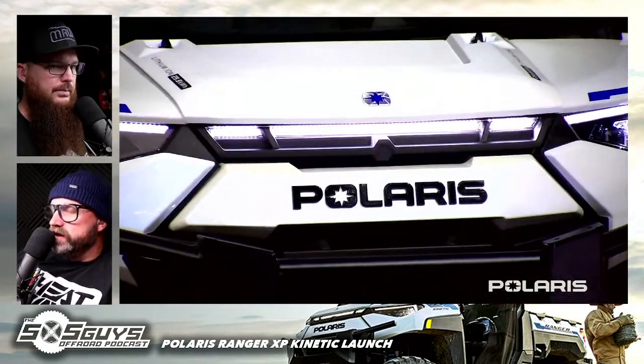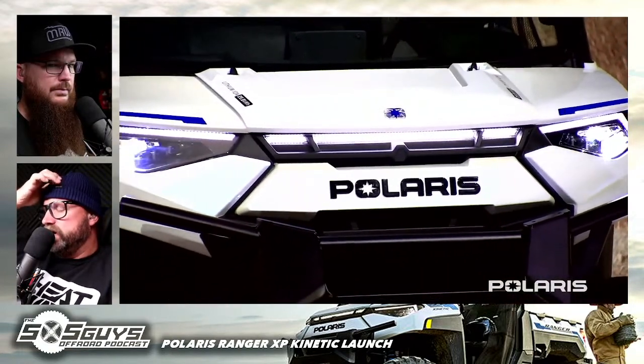A 240 volt outlet is needed for the fastest possible charging. For those customers looking to set up a 240 volt solution, we've partnered with Qmerit, experts in EV home charging solutions, to make installation quick and convenient. The all-new Ranger XP Kinetic.